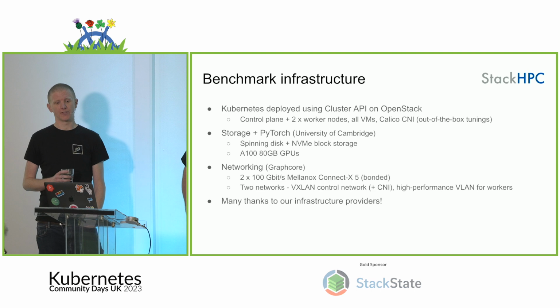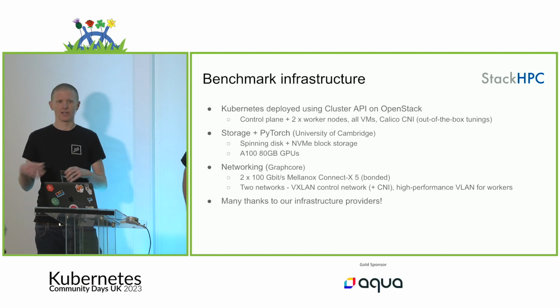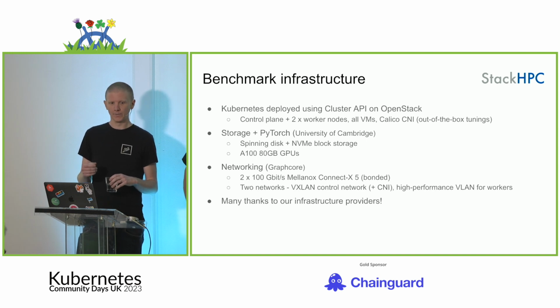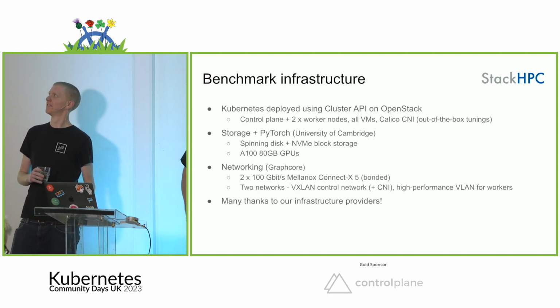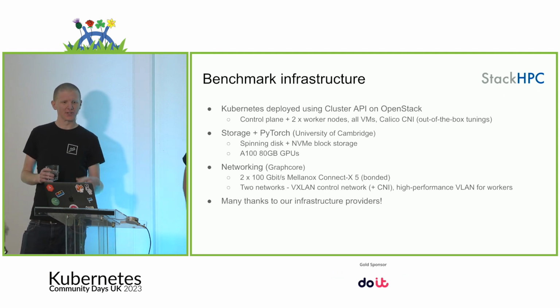And the University of Cambridge were kind enough to donate us some A100s to do the PyTorch testing. And they have some nice storage classes. They have a spinning disk storage class, and they have an NVMe storage class as well, which allowed us to differentiate some of the storage testing.